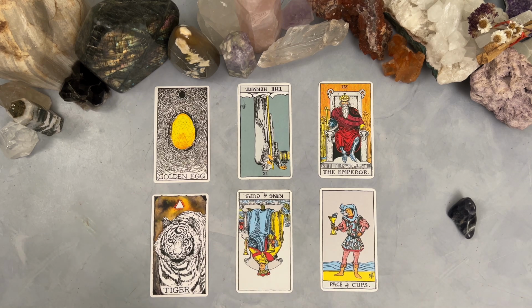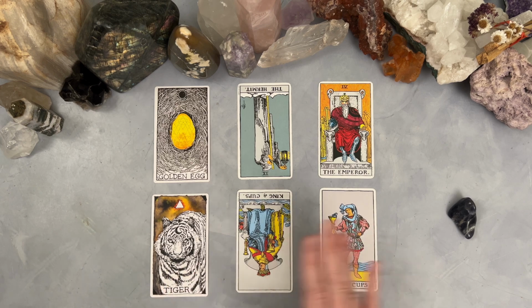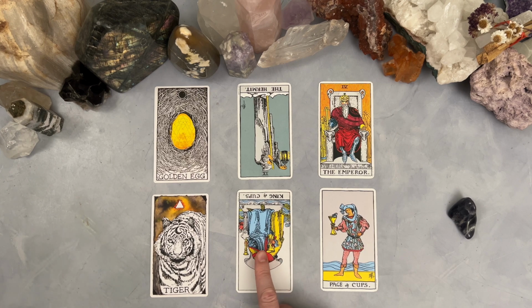Not that being the one in the pursuing role is necessarily negative. It's not. It's just that this person in particular doesn't have the long game in mind, but they still want to get with you, if that makes sense. They still have the hots for you, right? So they're making advances, but I definitely see that with the King of Cups here, you have some.